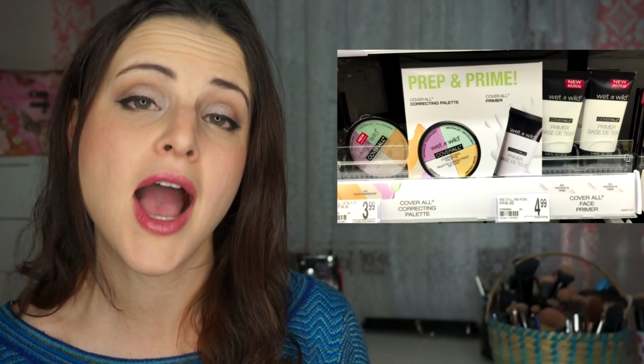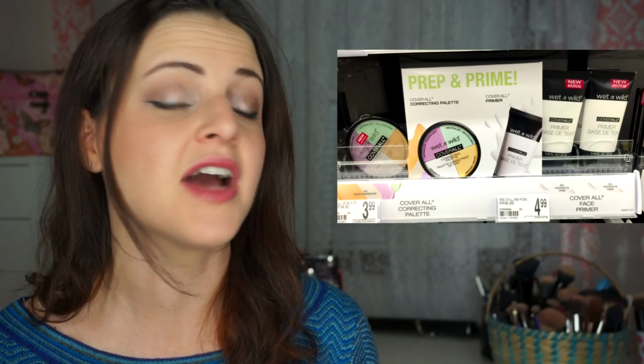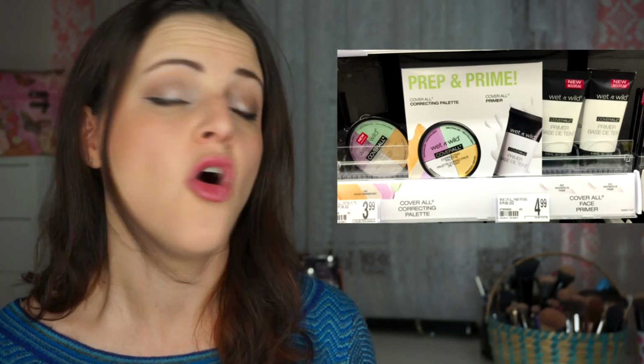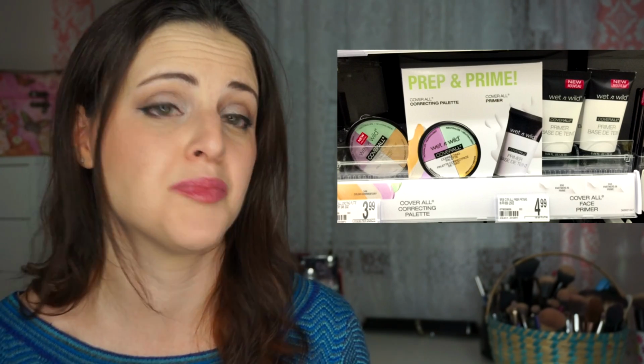Also, the Mega Plump Double Threat Mascara and the Coverall Prep and Prime comes with 2 products. You can get the primer for $4.99 and the color correcting reel for $3.99, or you can get them both if you can find them together for a discounted price.